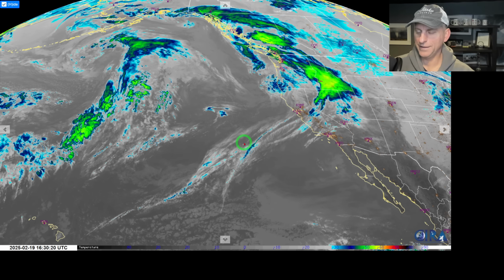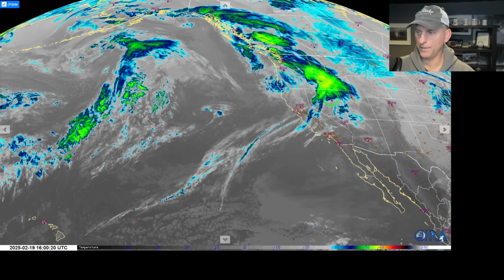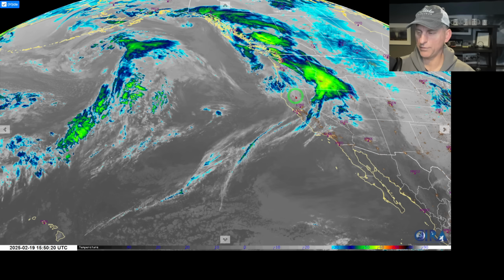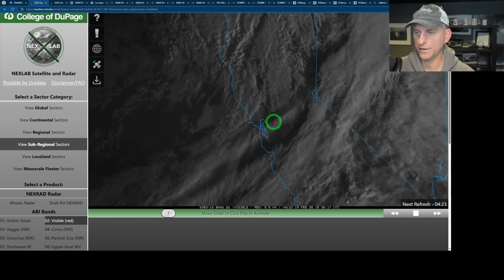Today's February 19th, and right now we are looking at the infrared satellite imagery. Got a frontal system rolling through the state right now, bringing some rainfall and some mountain snows out there, some gusty winds. We'll take a look at those details. We'll take a look at the extended forecast as always as we go through the video here this morning.